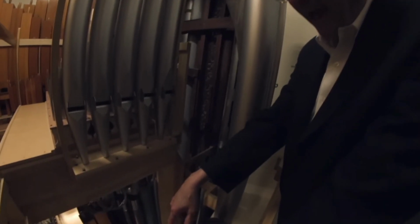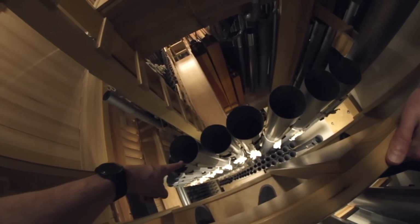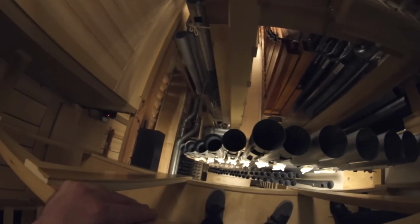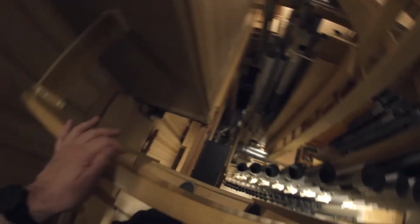In a way, it's like a giant tree house, but every single pipe is accessible with these ladders and walkways. And is this where you tune these pipes? And these are the 32-foot ones? Yeah, these are some of the 32-foot pipes. You got to climb up here to get to these. Yeah, you got it. And I'm gonna make sure I don't fall to my organy death here.